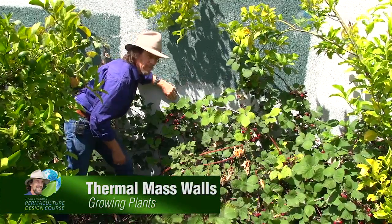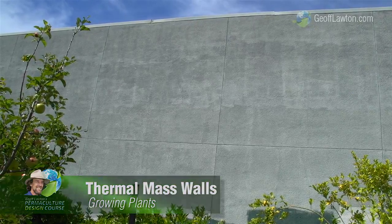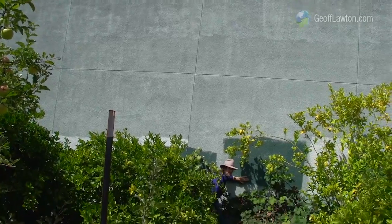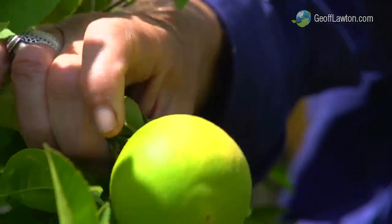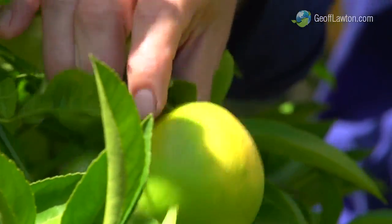I'm up against the thermal mass wall here. It's the north wall of this building, so it faces the sun in the south. And that's a heat sink. And we've got lemons here, right up against the wall. And that helps them ripen.